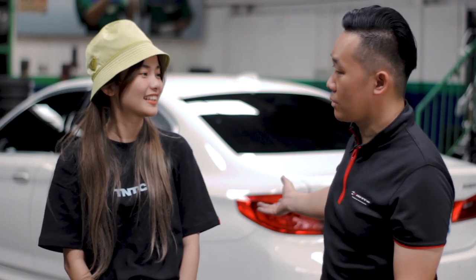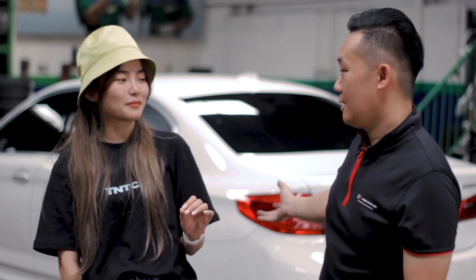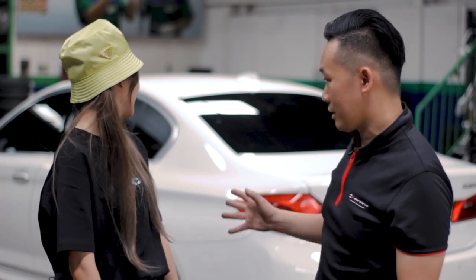Right, I hope that you like the rims that were fitted on your car. Super amazing. I think you have a good taste. It fits so well on your car. I really like the outcome, seriously. It adds a lot of personality.